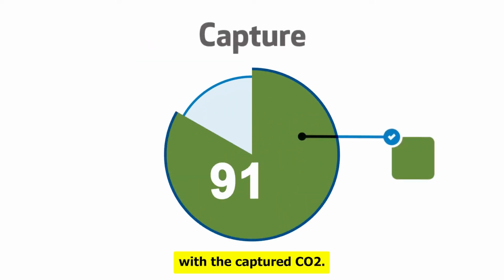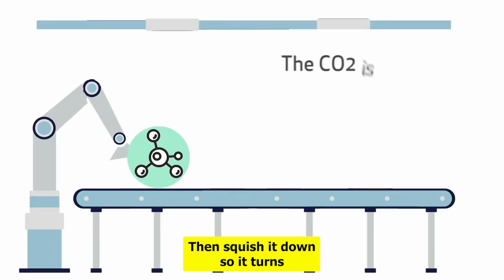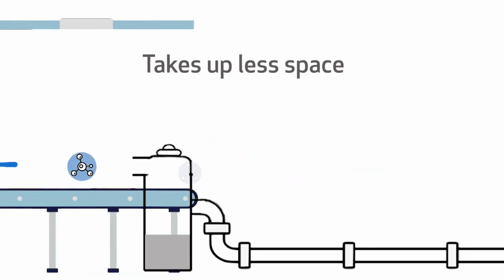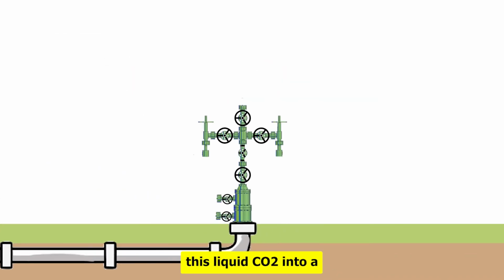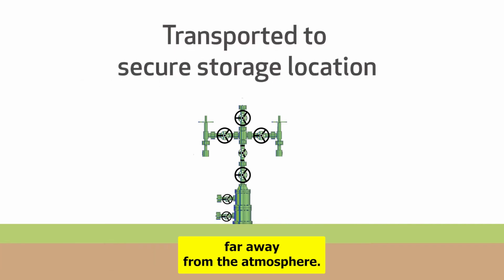Next, we need to deal with the captured CO2. We heat it up to split it from the amine, then squish it down so it turns into a liquid. Why? Because liquid CO2 takes up less room, making it easier to handle. Then comes the transport stage. We pump this liquid CO2 into a super strong pipeline and send it off to a safe place far away from the atmosphere. And finally, storage.